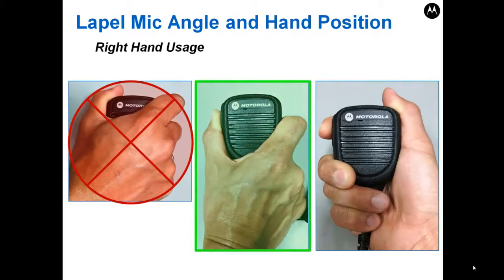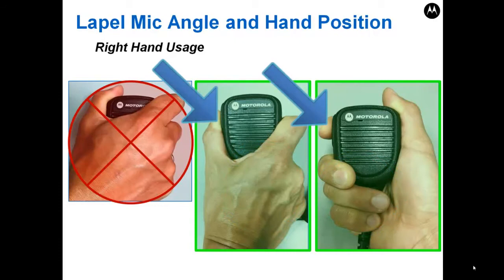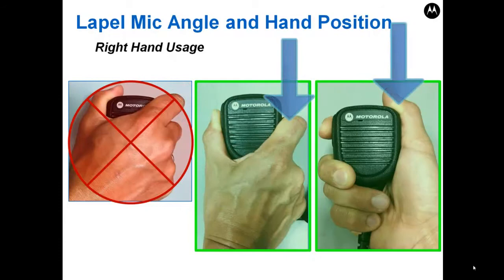The middle picture and the right picture show proper best practices for how to hold the remote speaker microphone with your right hand. The recommendation is to try to grab the bottom part of the remote speaker microphone with your bottom 3 fingers. And depending upon how you're holding the microphone, either use your thumb or your index finger to PTT the microphone, using the other finger or the thumb to brace the side of the microphone. Using this type of technique will ensure that the front face or the speaker grill of the remote speaker microphone does not get covered.